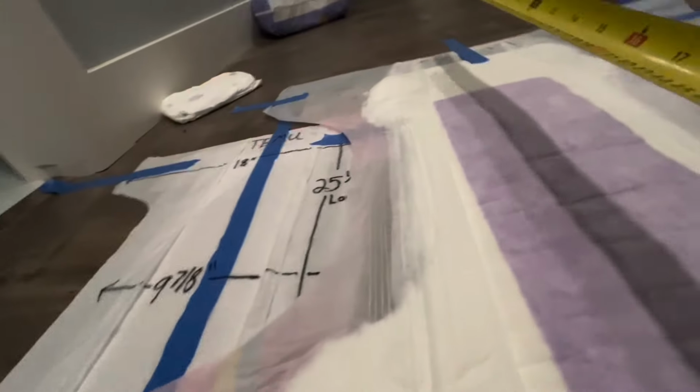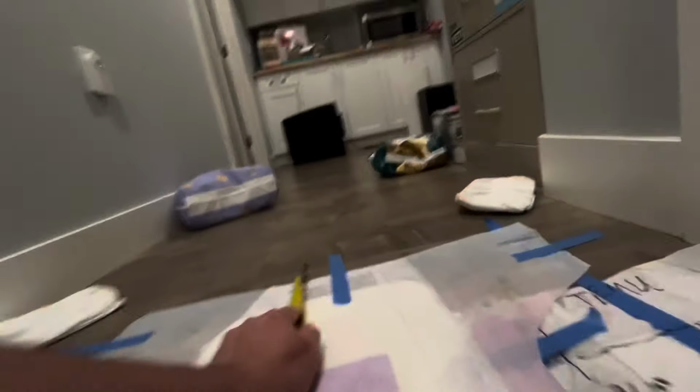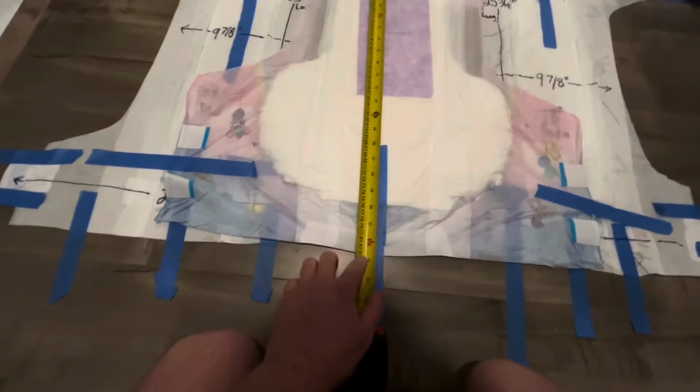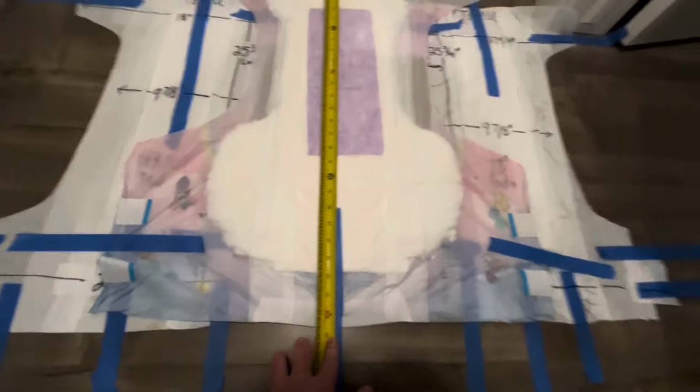And you know what? I really don't even care about the width of the front. We're just gonna do the length. I don't want to bore you guys too much. You guys get the idea. So let's set that up right there. And the length of the Rears adult diaper is 32 3/4 right there. So that's all I got.